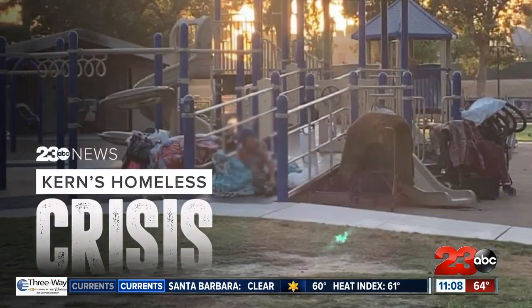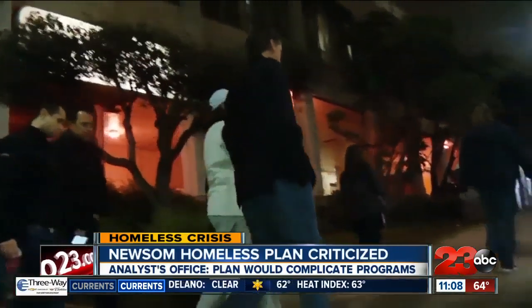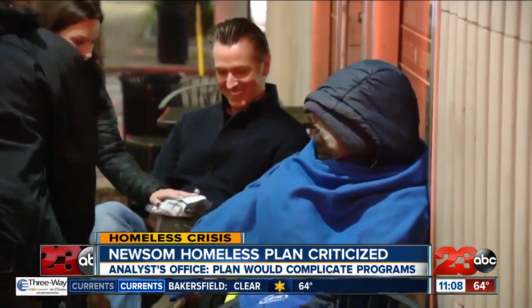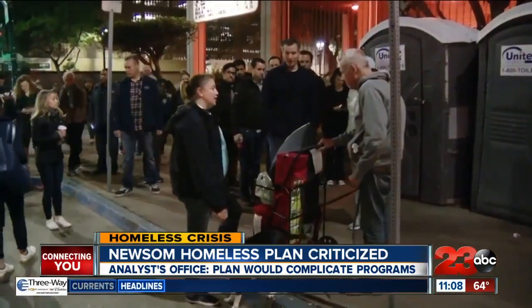Now to a new report analyzing Governor Gavin Newsom's proposed plan to fight the homeless crisis in California. That's right. The Legislative Analyst's Office is saying that Newsom's proposal does not provide a clear strategy for curbing homelessness. Last month, the governor detailed his plan to fight homelessness, proposing a new $750 million fund to fight this issue. The money would be used to set up temporary housing, to provide services, and would help people on the verge of homelessness actually pay their rent.